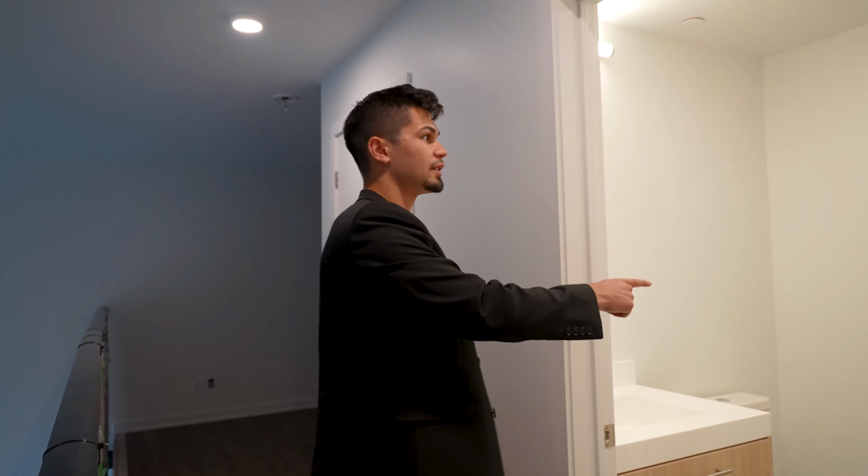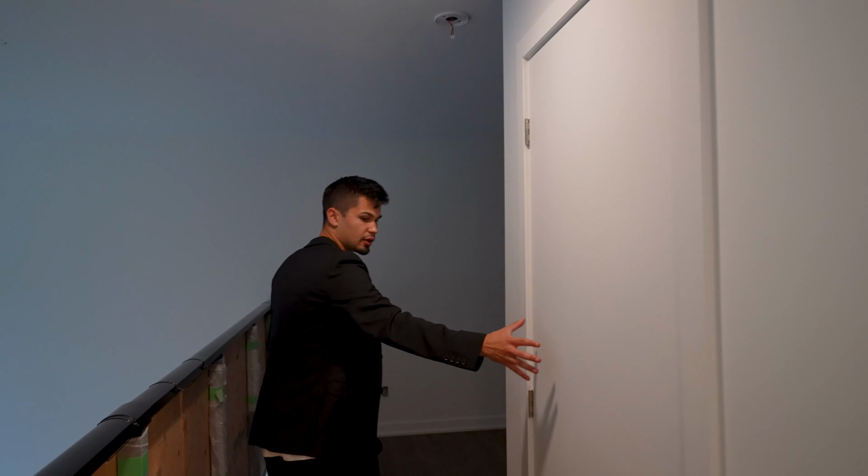Primary bathroom will have the stand-up shower. In here is where the in-suite laundry will be. You can comfortably fit a queen-size bed and then take advantage of the closet there.